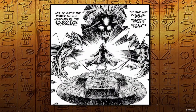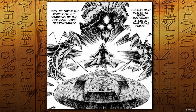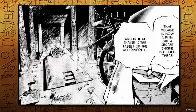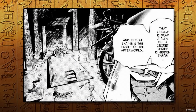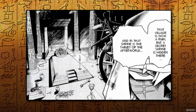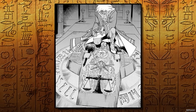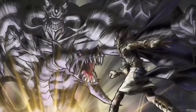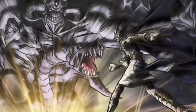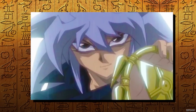The summoning of Zork is done by placing all 7 Millennium items into the Millennium Stone, which is a gateway to the Shadow Realm where Zork resides. It's unknown if the Millennium Stone itself was created for the spell by Akhenaten, if it was created by Zork, or if it just already existed within the world, but regardless, through this Millennium Stone and the various Millennium items, this was the only true way to summon Zork. In the past, Zork was summoned by Bakura, who was stopped by Pharaoh Atem through self-sacrifice, which sealed both Zork and Atem's soul within the Millennium Puzzle, though a fraction of Zork's soul remained within the Millennium Ring.